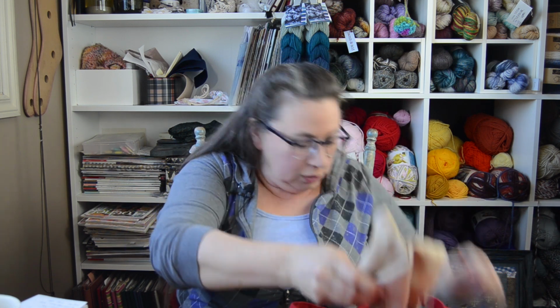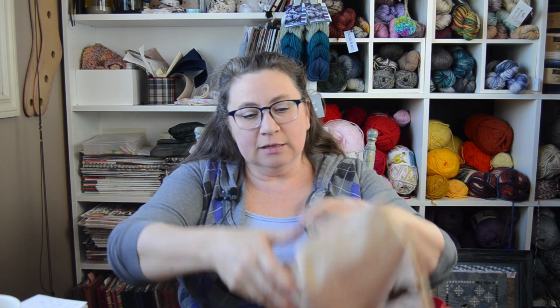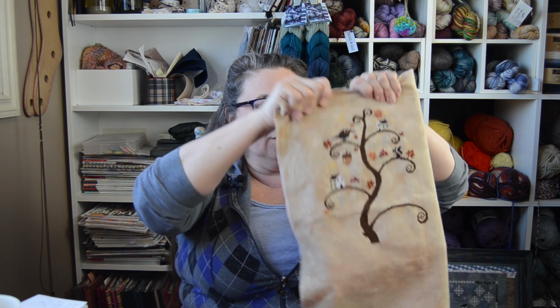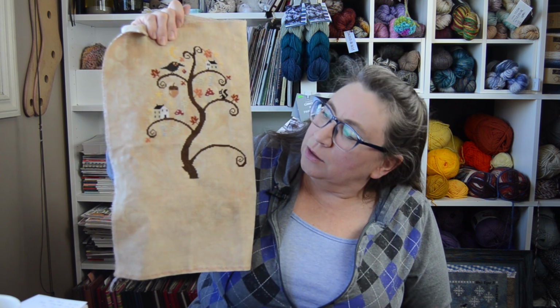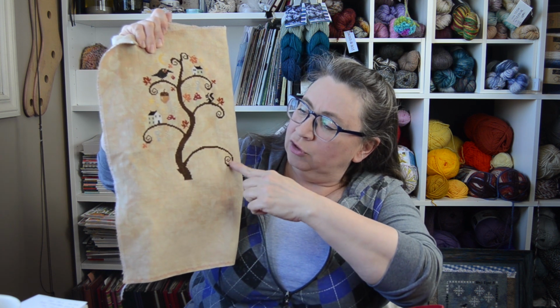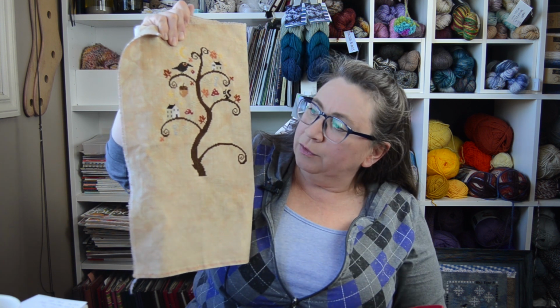Next project to show you is Autumn Tree, and it is a Barbara Anna Designs. I actually won this pattern from the 911 Stitcher as one of her mystery charts. And I have put 457 stitches into this chart this week. So here is where I am at. I got this entire branch done, and a larger segment of the main trunk of the tree done.